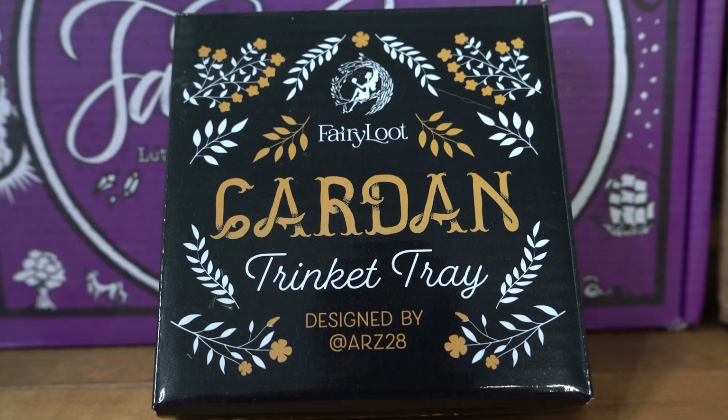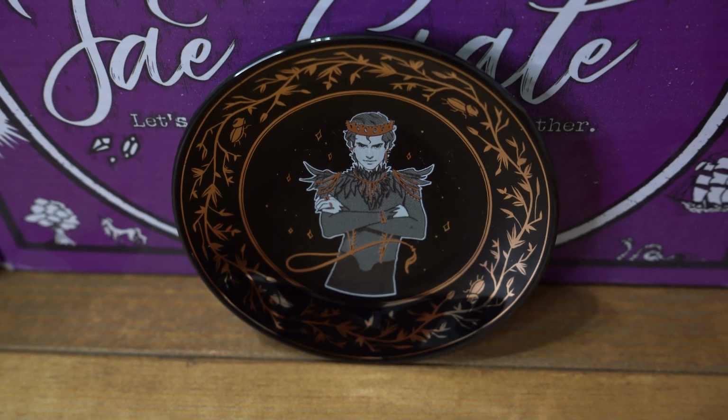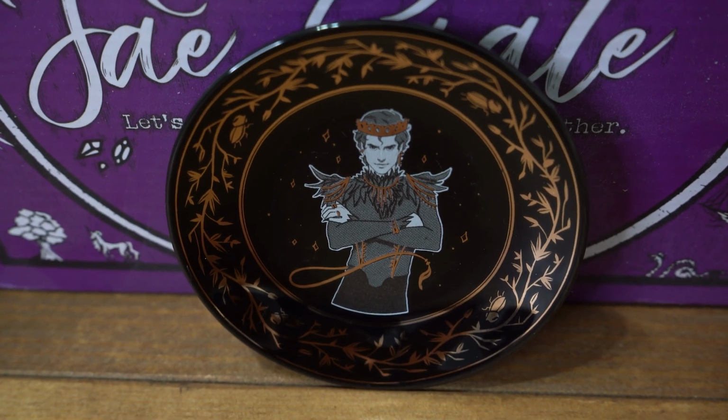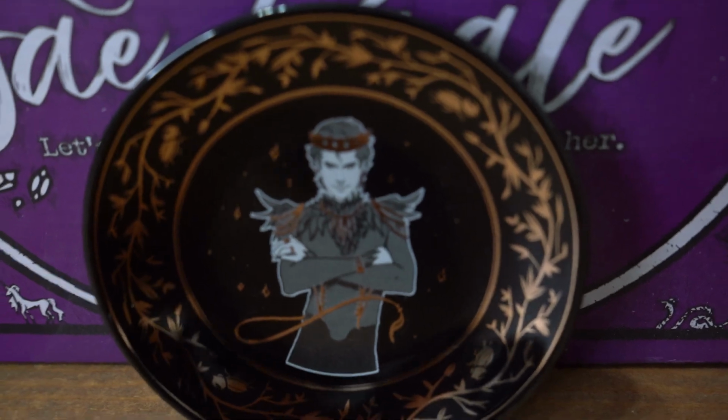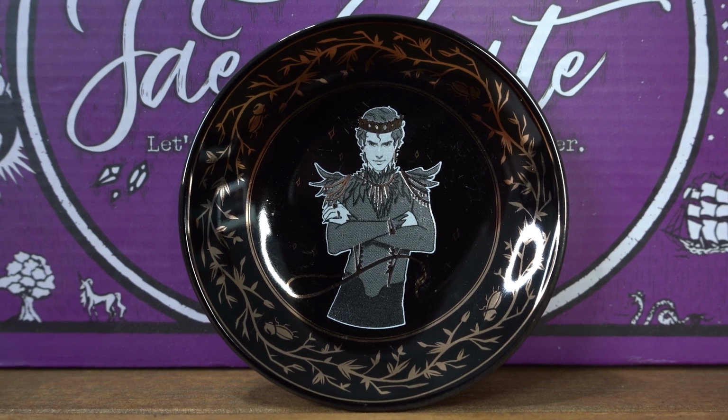A card and trinket tray, designed by Rs28. This is the same size as my Poppy War one from Rim, but this is cute. So it has King Card in here, and it has his tail whipping around in front of him. I don't quite get the color shading that they did for the tail, because they did it the same as his crown and the things that come off your shoulders in fancy suits. Okay, so those are cute.